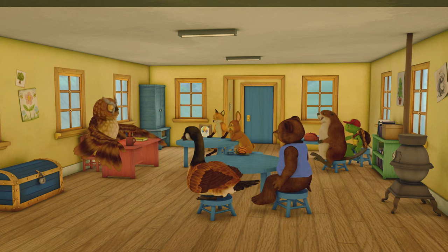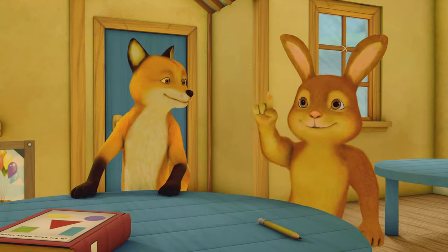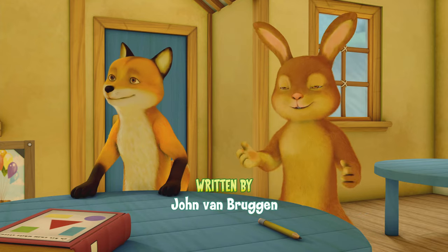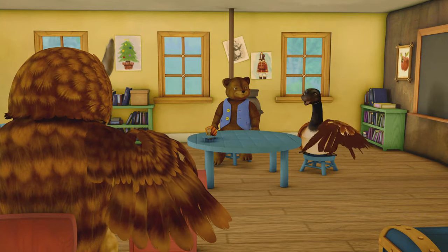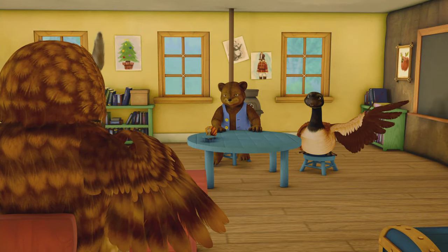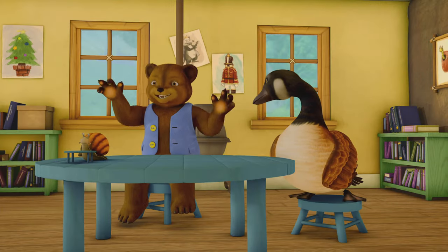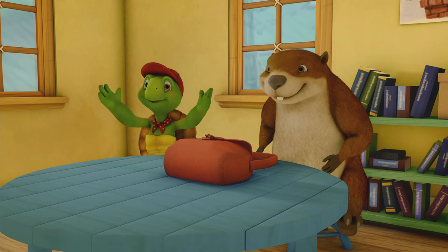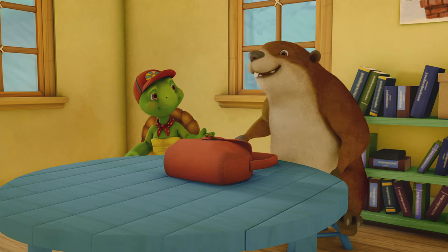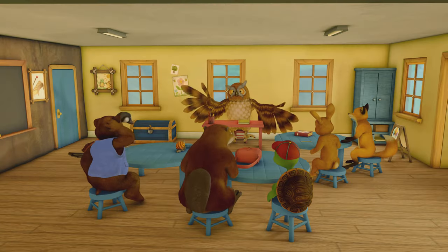Before you go, how are your group show-and-tell projects coming along? Oh, Mr. Owl, Fox and I are doing ours about rocks. Excellent choice, Rabbit. Goose? Bear, Snail and I picked something really neat for our show-and-tell, but it's a surprise. But it rhymes with Flutterby. Bear? What? Our show-and-tell will be a big surprise, too. Right, Beaver? Right. Franklin and I are going to rehearse at his house after school. I can't wait to see what you've all come up with.